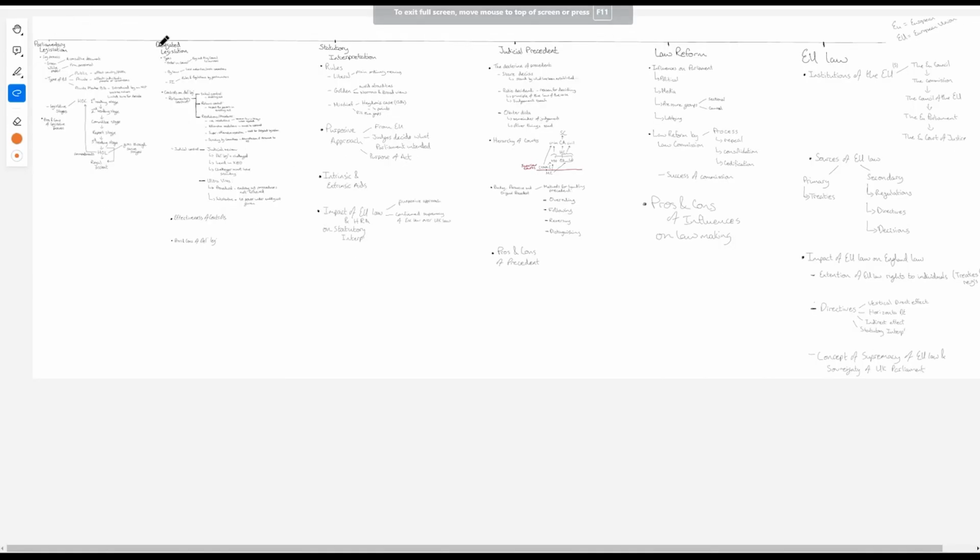So when you memorize these 6 main points: parliamentary legislation, delegated legislation, statutory interpretation, judicial precedents, law reform, EU law. When you memorize these 6 points and the main subheadings that occur underneath each of these, once you've memorized them, you add more detail in. Let's look at how I've broken it down.